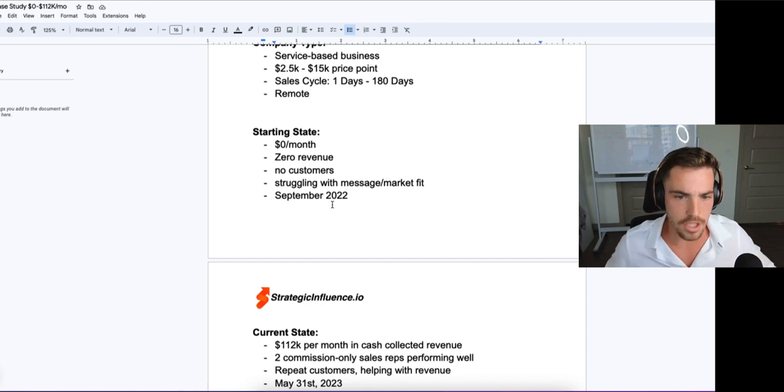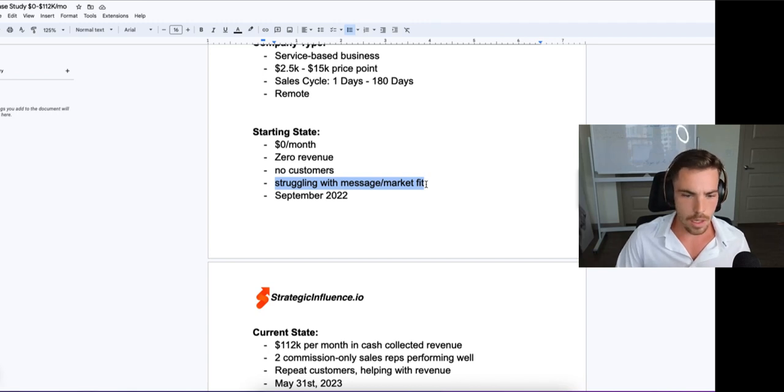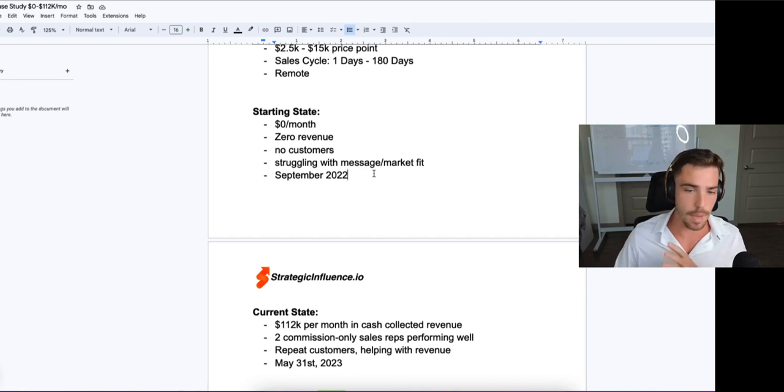The starting state, they were at $0 a month. Like I said, no revenue, no customers, nothing. They were struggling mainly with message to market fit, which basically means what they're selling and how they're articulating what they were selling wasn't getting resonance from the market that is the ideal customer. So before, they were getting a lot of unqualified leads, a lot of people that, the best way to describe it, are just weird human beings. If you've ever run ads and you just got people who are kind of curious, they have no intention, that's what they were struggling with. And this was in September of 2022, about 8 months or so ago.